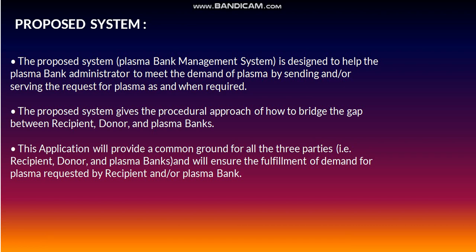Proposed system. The proposed system, plasma bank management, is designed to help the plasma bank administrator to meet the demand of plasma by serving the request for plasma as and when required, as fast as possible. The proposed system gives the procedural approach of how to bridge the gap between recipient, donor, and plasma banks. This application will provide a common ground for all the three parties.